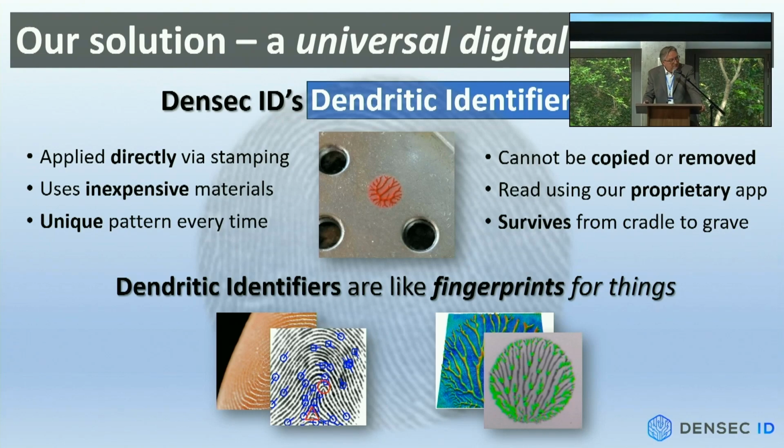We think we've got that. We think we have it in something we call the Dendritic Identifier. It can be applied with a simple stamping process using inexpensive materials. We get a unique pattern every time. It can't easily be cloned, copied, or removed without it being obvious. It's read using our proprietary app, which converts the geometry of this pattern into a unique identifier, and it survives from cradle to grave. They're like fingerprints for things, quite literally.